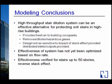And we have now verified the effectiveness of the approach for stairs up to 50 stories, with reverse stack effect. It's easier to look at buildings in the aspect ratio I've shown, the 20-story range, versus a long, thin building. You can analyze the results better, but all of the conclusions I've shown hold.